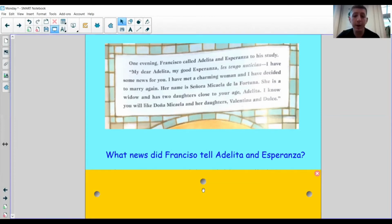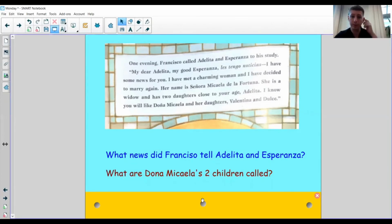The final question says, what are Donna Michaela's two children called? Now, if you're looking for the names of two children, then you know that you're going to be looking for words with capital letters. And her children, are they boys or are they girls? Can you remember from the text? If you look at the very last sentence, it says, "I know you will like Donna Michaela and her daughters, Valentina and Dolce." So the names of Donna Michaela's two children are Valentina and Dolce.